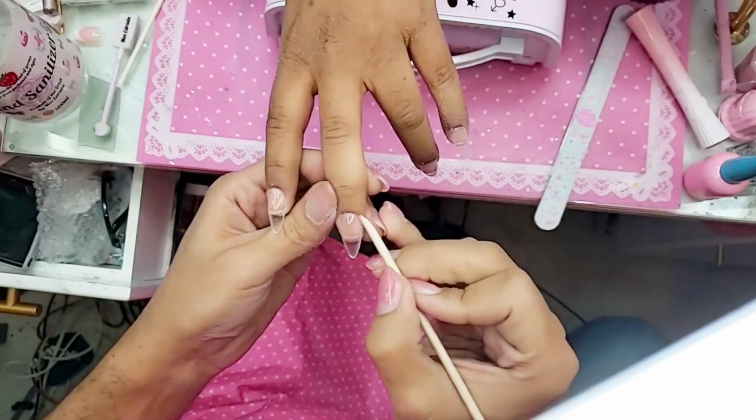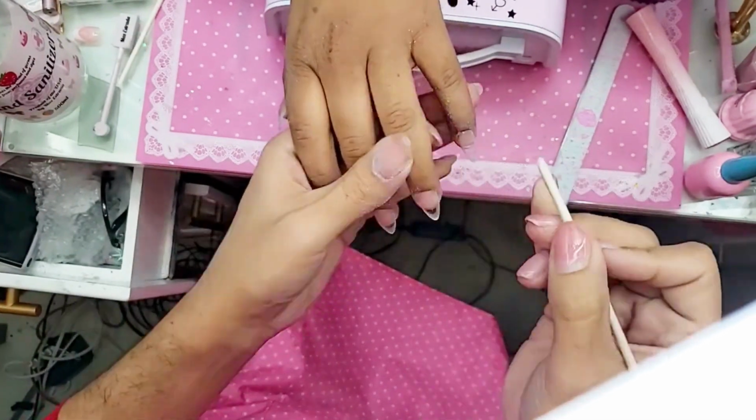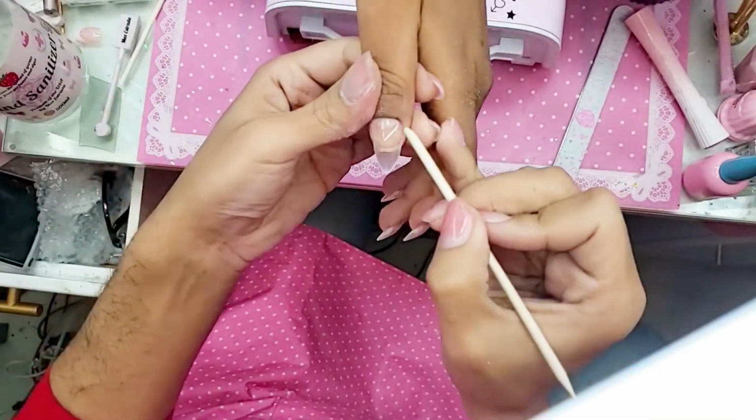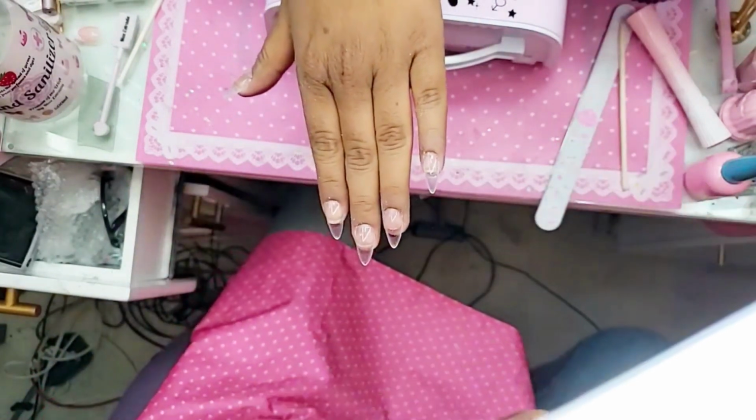So I'll set both the same. All three are the same, exactly. Yes, just different viscosities, just different consistency. Some people like working with bubblegum gel more, some people like working with DIY gel, some people like working with press-on gel, but they are all the same.